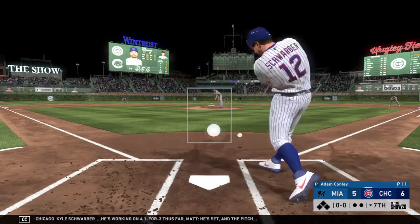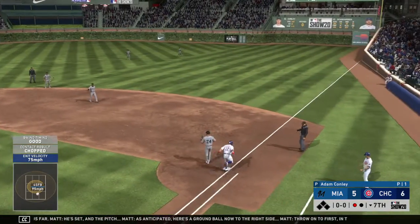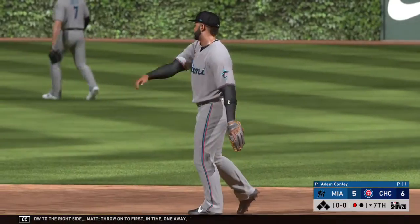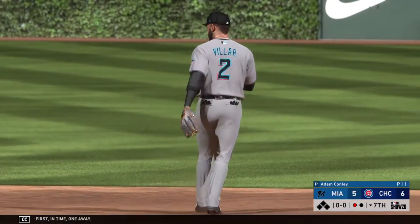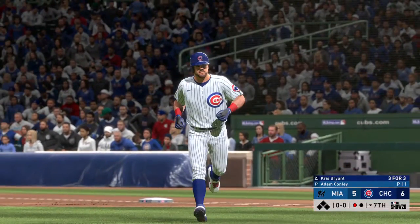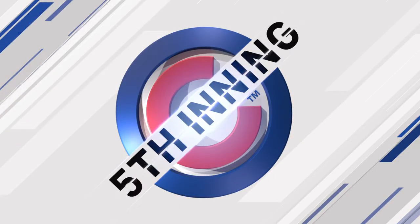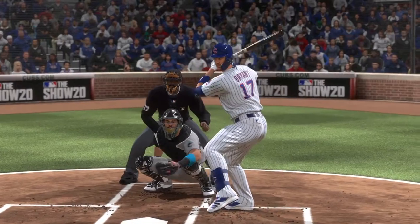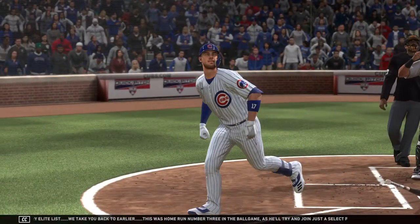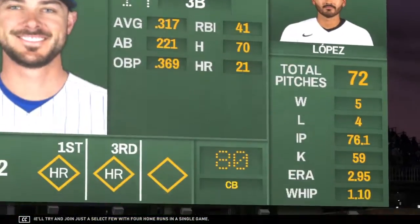He's set, and the pitch. As anticipated, here's a ground ball now to the right side. Throw on to first in time, 1 away. Up next for the Cubs, the third baseman, Chris Bryant will stride in again as he looks to join a very elite list. We take you back to earlier. This was home run number 3 in the ball game, as he'll try and join just a select few with 4 home runs in a single game.